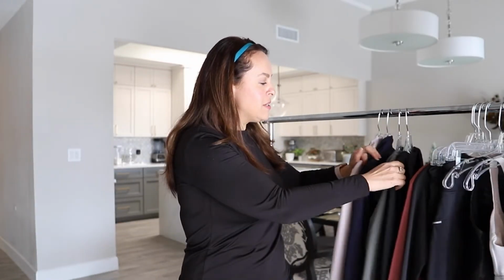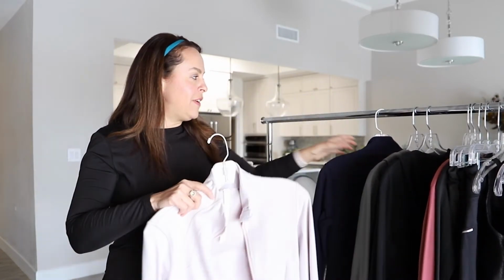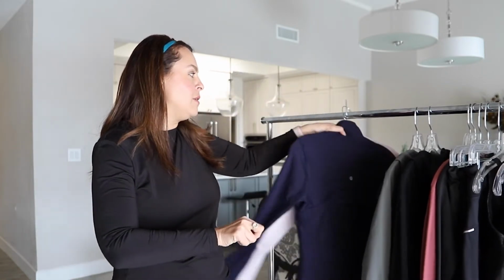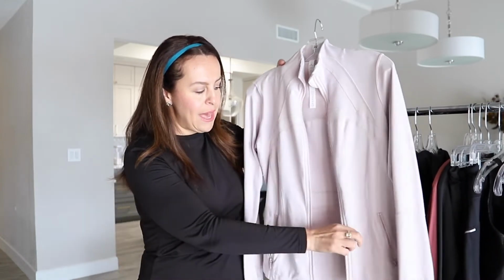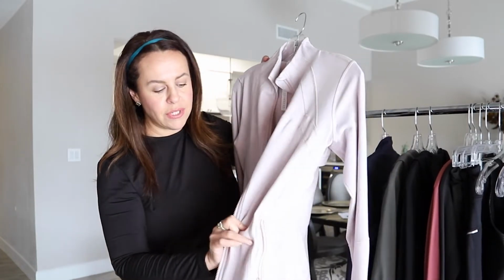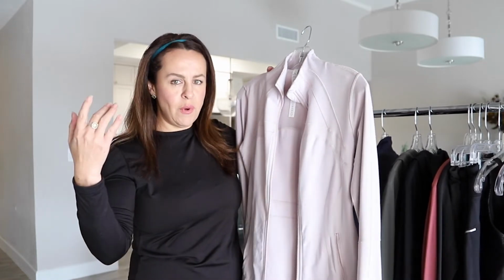The first item that I want to talk about is the jacket, and this is the Define jacket from Lululemon. I do have two. When I love something, I literally order a couple of the same items. What I love about the Define jacket from Lululemon is that the fabric is fairly soft. It has some pockets, a pocket inside and also a pocket outside that you can zip up, if you want to put your gloves or your cell phone in there.